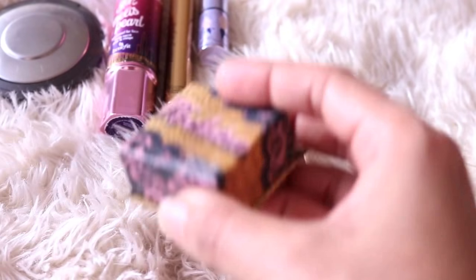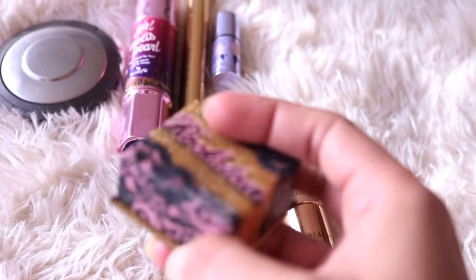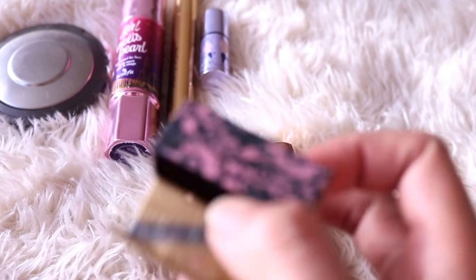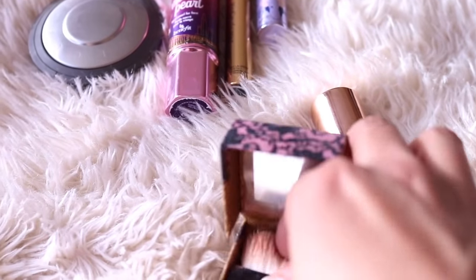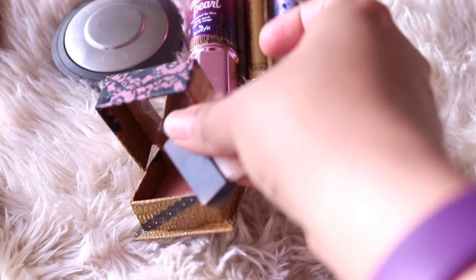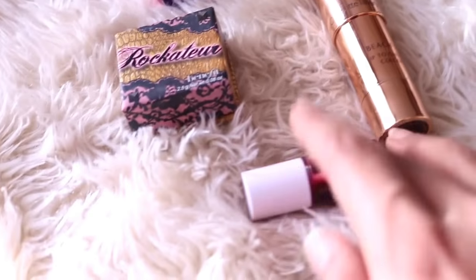This one I use for travel. So I got it with the Benefit gift set and I like it, it's quite nice. I mean, what is it called? Rocketeer. I don't know how to pronounce some of this stuff, actually. It's quite nice. I like it. It comes with a brush, which is handy when you're traveling.